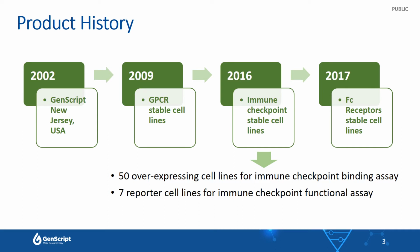Here is a very brief introduction of the history. As you may know, GenScript was established in 2002 in New Jersey, USA. We're now a leader in biotech. In 2009, we started to provide GPCR stable cell lines for drug discoveries. Seven years later, in 2016, we expanded our portfolio to also provide immune checkpoint stable cell lines. In 2017, we further expanded our portfolio to include some Fc receptor stable cell lines. So far, we have successfully developed more than 50 stable cell lines for immune checkpoint drug discoveries.